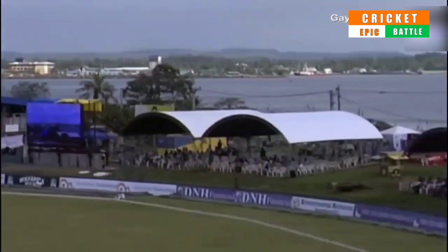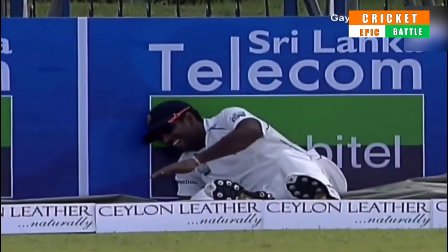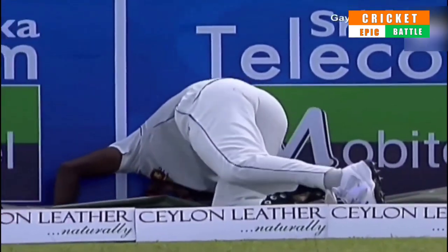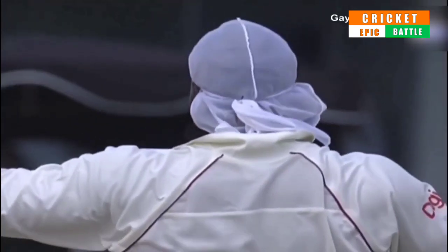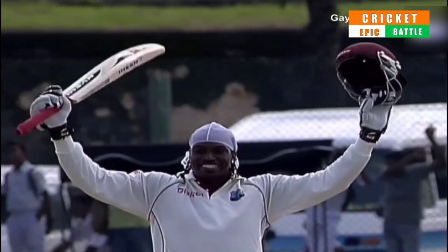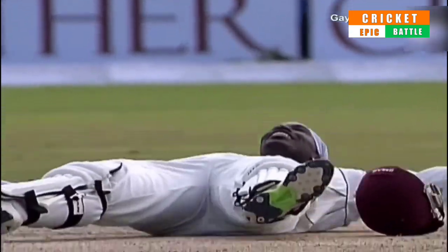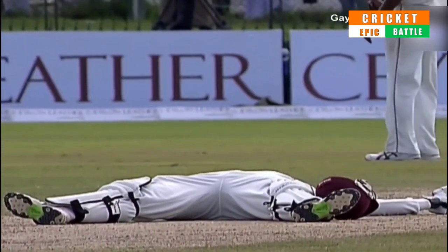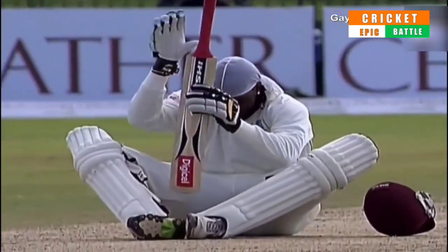Down he goes again, down to long off. There's a fielder out there, and he goes back, and that's his 100 with a 6. Chris Gayle, right over the top of the fielder, and Chris Gayle has got his 13th Test 100, his first in the subcontinent. Captain, there he goes. What a way to mark 100.